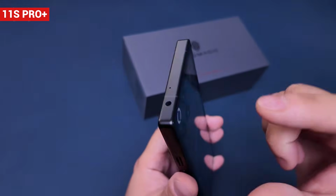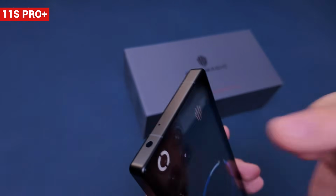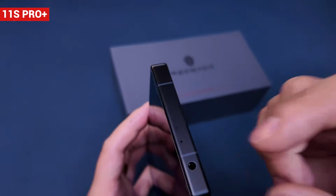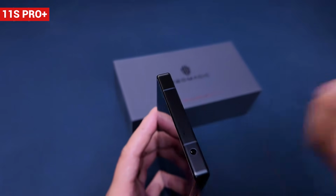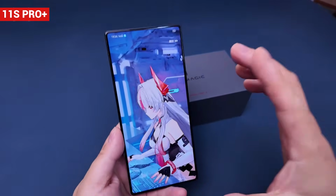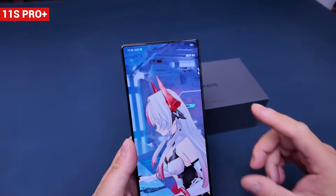Let's power it on. And before I forget, Red Magic didn't just create a full-screen camera design. They also kept something many brands have abandoned, the legendary 3.5mm headphone jack right on the top. Seriously impressive. The boot animation has this cool anime vibe to it.